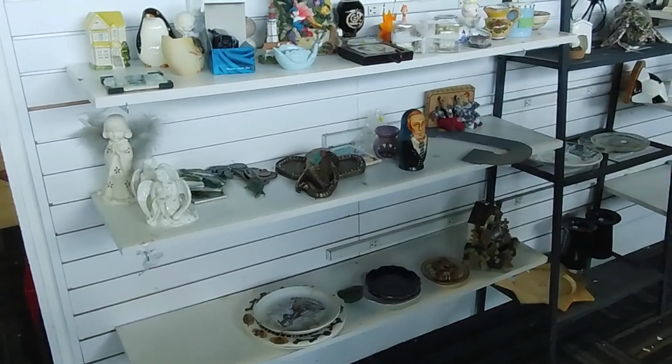Now, like I said in the video, I haven't seen them out in the wild before, so I was a little bit hesitant on picking it up, but it ended up selling really fast, and I made a nice profit on it. So if I see them out there again, you bet I'm going to pick them up. Okay, now on to the next item.